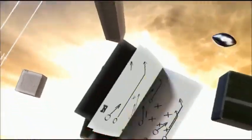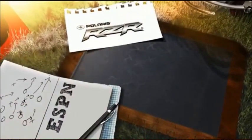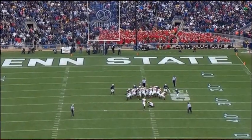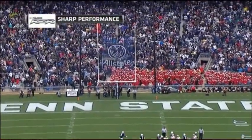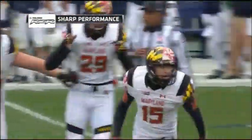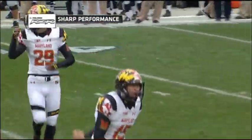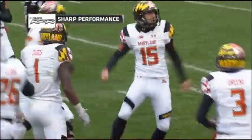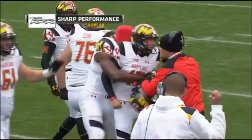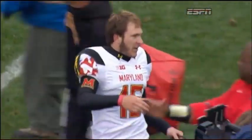That's what Maryland wanted, and that's what they've got. In their eyes, it's a rivalry now with Penn State in the Big Ten. Let's take a look at our sharp performance brought to you by Polaris. And it is Craddock with the game winner in the final minute. And for just the second time, Maryland has a win over Penn State, in this, their first year in the Big Ten.